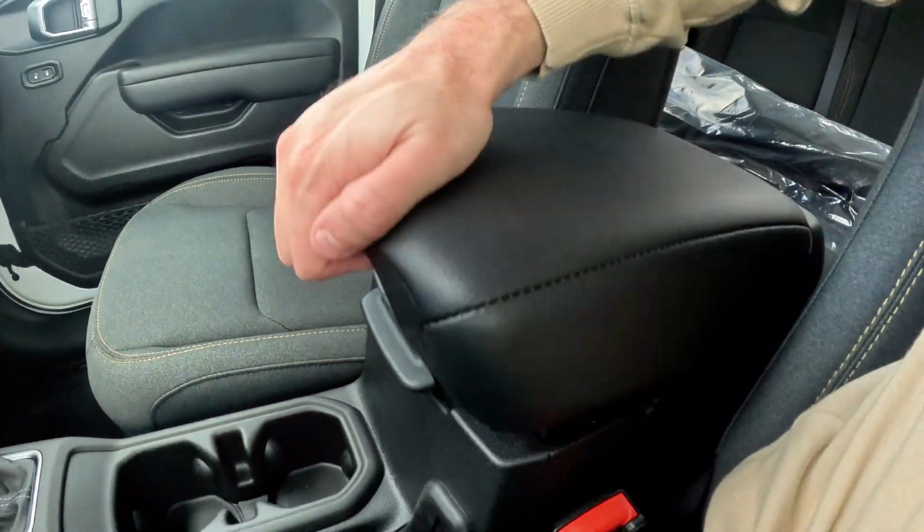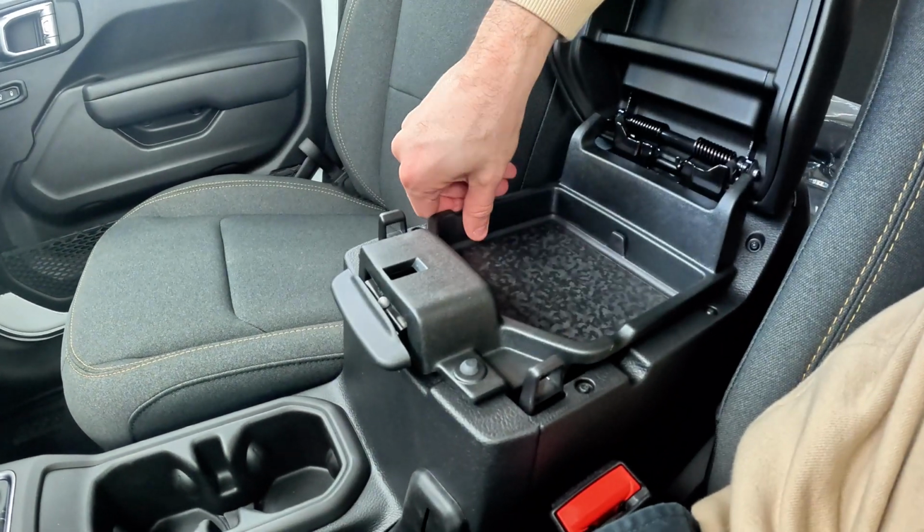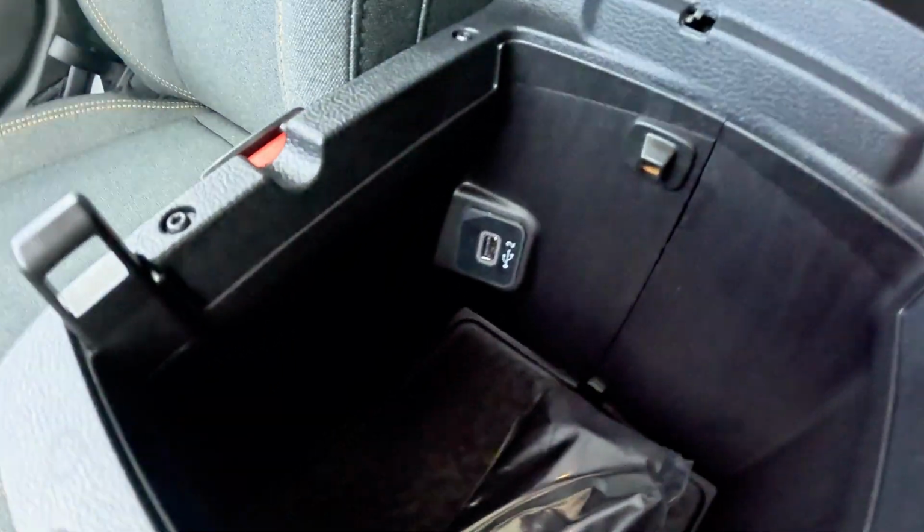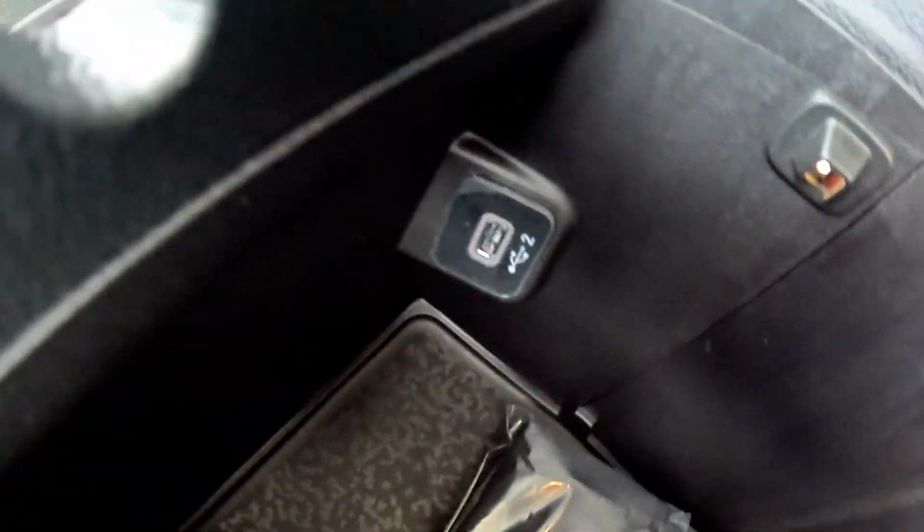We'll take a look at the center console. We have a small tray. And then it opens up to a pretty deep compartment with another USB charger.